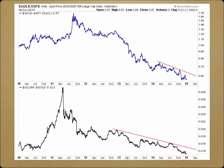In the past, I've shown videos looking at potential leading indicators of gold, such as how is gold performing against other currencies, how is it performing against commodities, the stock market, etc. Right here are two ratios which I think are very important to watch. On top, we have gold against the stock market, and then on bottom, we have silver against gold. I think you're not going to be able to confirm a new bull market until these ratios break out to the upside.